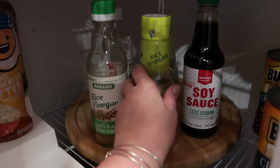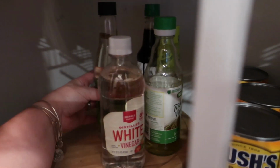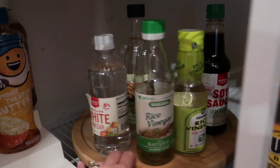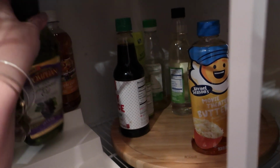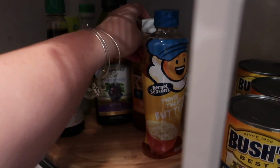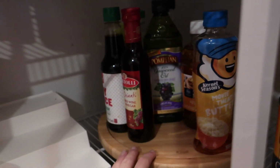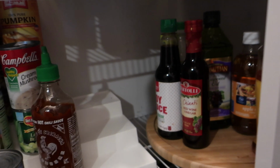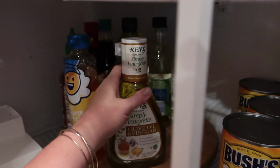I think being able to see what I have will be better too, because you can see I end up with a lot of doubles and things like that. So this will help me know what I have a little bit more, and I can easily just turn it around and see. So stuff I use the least, I can stick to the center. And if it's stuff that I use in cooking a lot, I can keep it to the outside. And then I can easily see what we have.